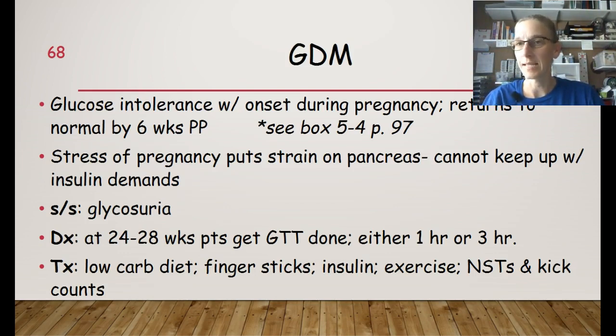So glucose tolerance testing, that's where you drink the orange solution or you eat a whole bunch of jelly beans, real sugary jelly beans, and then you have your blood drawn. So they do a 1 hour GTT and a 3 hour GTT. If the 1 hour is elevated, then they have to do further monitoring and do a 3 hour GTT.